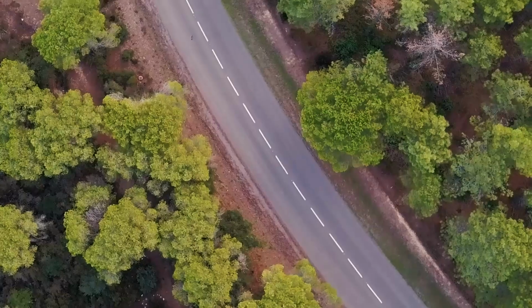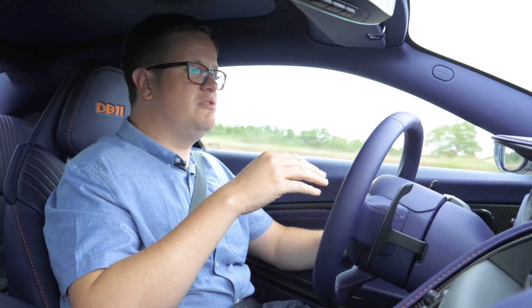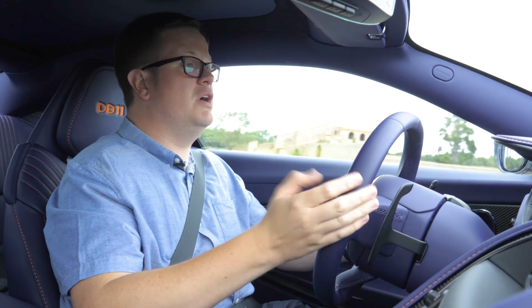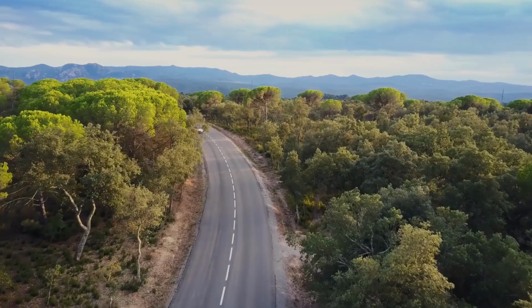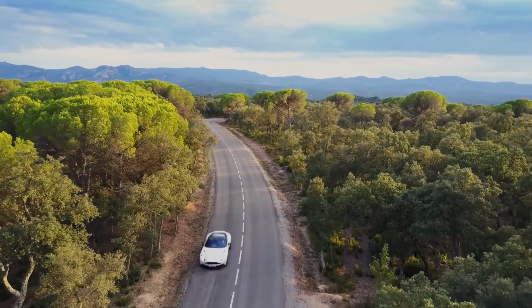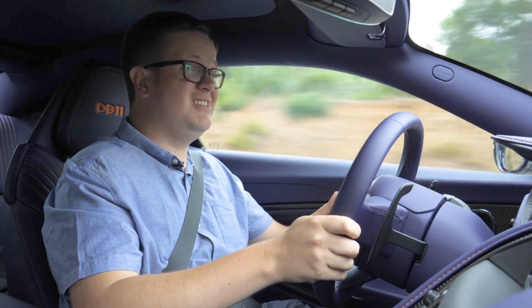And on the road, that is exactly how it feels under your foot. The way this engine revs between 3,000 and 5,000 RPM, which is where you spend most of your time on the road, really is very impressive. There's a lot of usable power here. And when you're doing things like driving down the road, overtaking, speeding up for motorways, that sort of stuff, this car feels every bit as quick as the 12-cylinder one does.